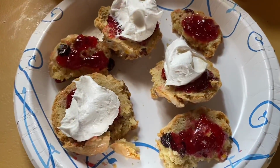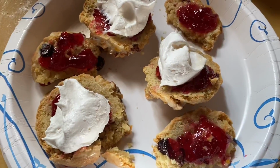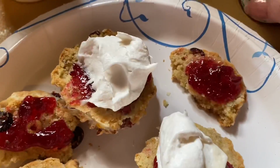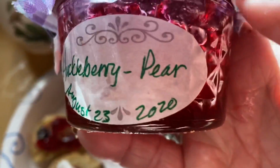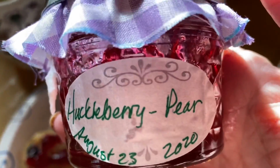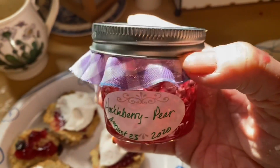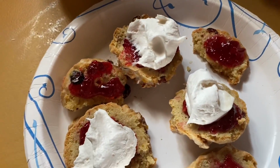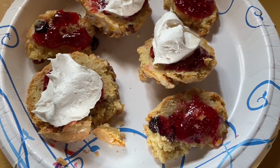Sunday morning, and we had a visit from our son Billy and his wife Bonnie, and she brought some of her wonderful huckleberry pear, dated August 23rd, 2020. They go out into the woods in Idaho and they find these huckleberries, and she makes wonderful huckleberry scones, and jam and jelly.